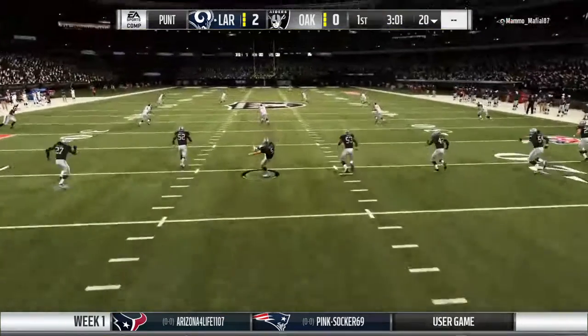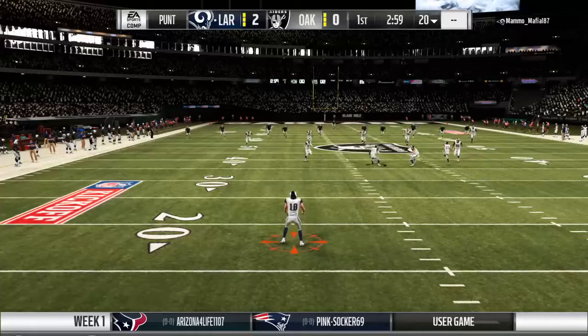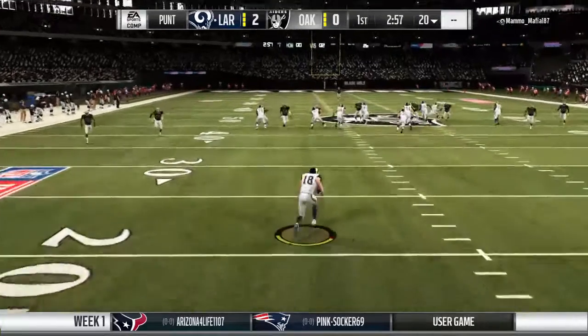So after that safety, now a free kick situation forthcoming as they punt it away from the 20. This is taken at the 18.